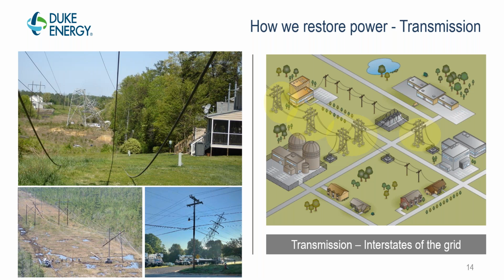And so that's phase one. That's where we have to start, because again, until we get that transmission backbone back where those lines can be energized, we're not able to start restoring power to any of our end customers.